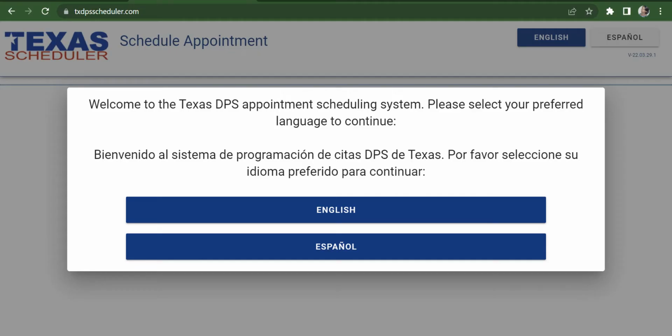Now, DPS does not take any walk-ins. Now, of course, if you have a cousin whose best friend's uncle, nephew's niece's ex-wife works for the DPS and you can get the hookup, then go ahead. But if not, then definitely make sure you make your appointment online. So we're going to go step by step. First thing I'm going to do is select English or Spanish.